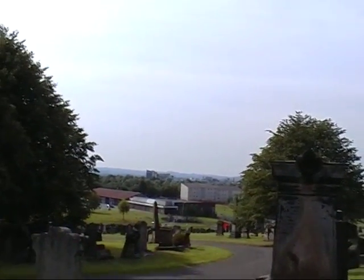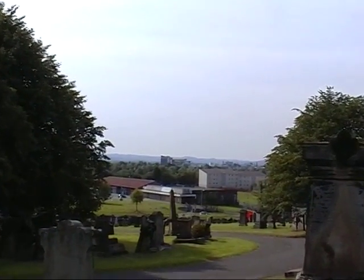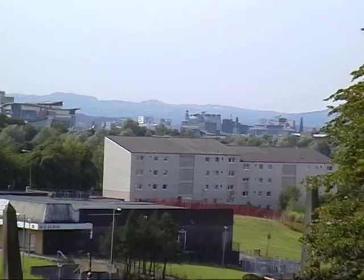There's a little view across the great city of Glasgow. No idea what those buildings are, so I can't comment there.